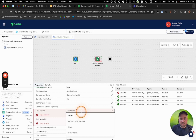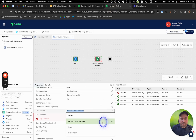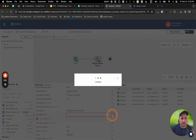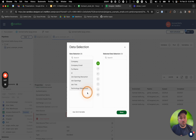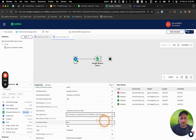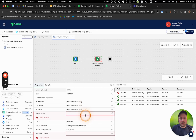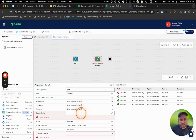And in this outreach email sheet, I have a tab called data. You can see that here. So I'll go, that's the data that I want to pull in. And then as I do that, it's going to ask me, well, what do you want to pull from the sheet itself? Well, I want to pull in all the relevant information. Maybe I'll up my limit to 1,000. I don't have that many rows, but I kind of just do that by de facto standard.